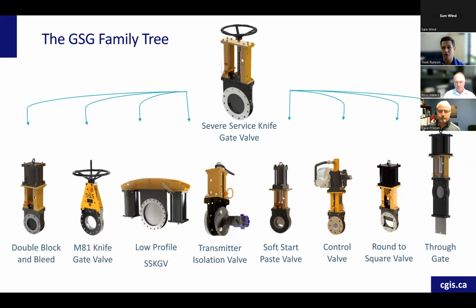We offer control valves. And so typically people think of other types of valves for control. However, we're able to control the flow by introducing reduced ports, perforated plates, V notches, and in controlling the actuation by throttling. So consider us for controlling applications as well.